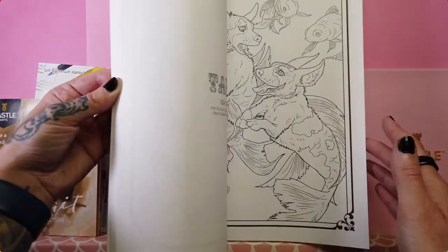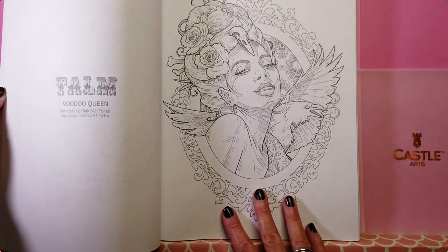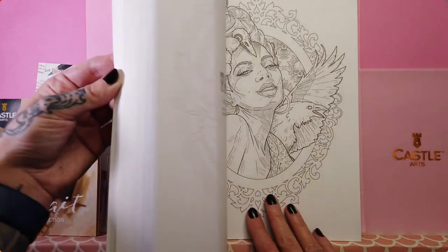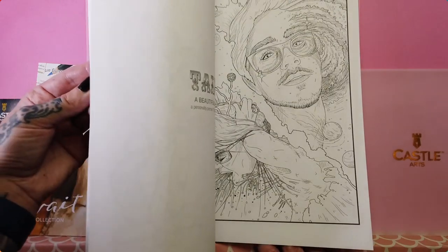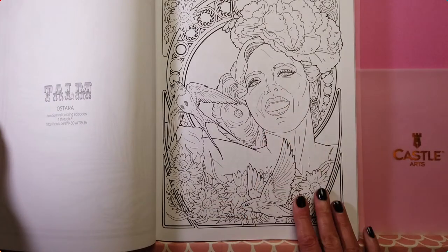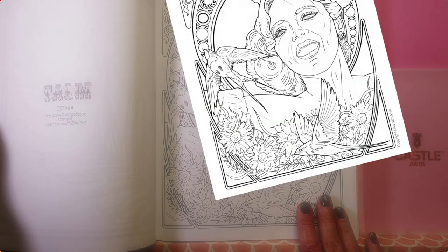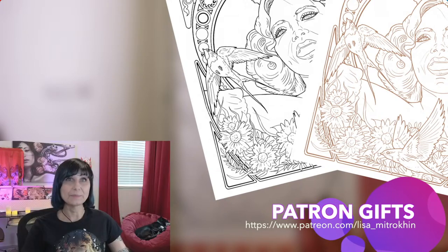And finally, the page that I settled on is my portrait of Ostara, which I've actually done before, but not in this color scheme. And that was years ago, so I thought a lot of you new audience members will find this page interesting, and there it is. Now, this page, and let me put you guys and myself back up on the screen. This page is available, of course, in the book.